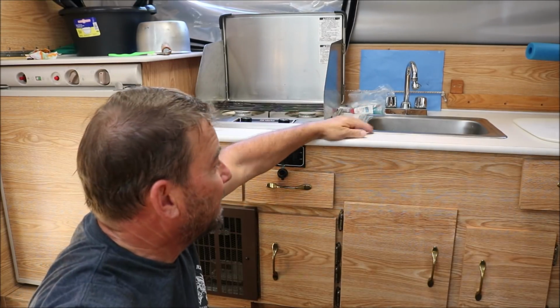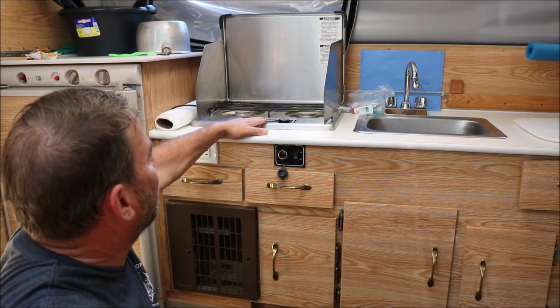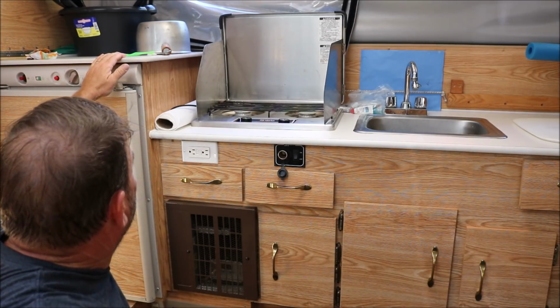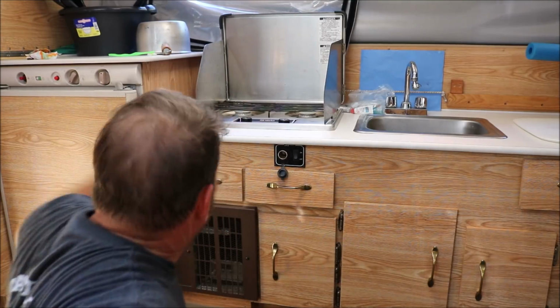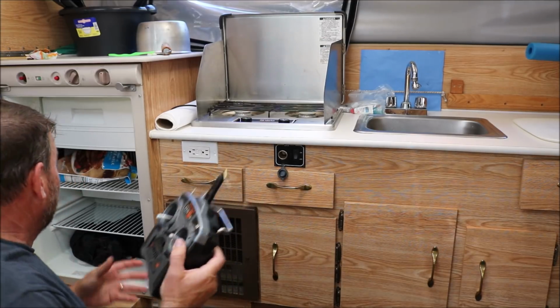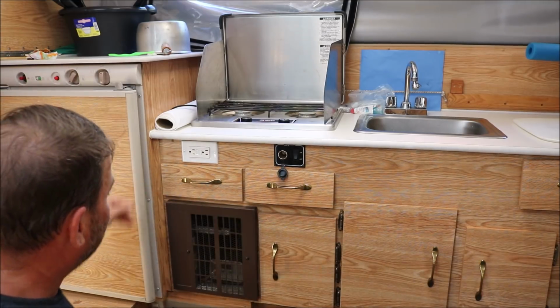Inside the camper, you've got a sink with a water pump and a good supply of water, a 2-burner propane stove, 5 gallons of propane outside, a 3-way refrigerator, AC, DC, or propane, but most of us, or at least I, don't use the refrigerator. I use it for more of a closet for fragile things like drones or RC aircraft or extra food.